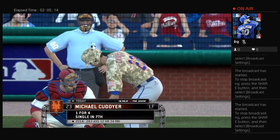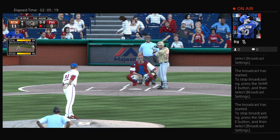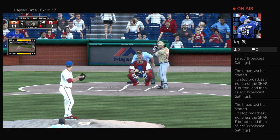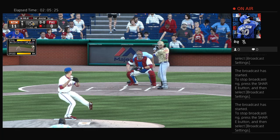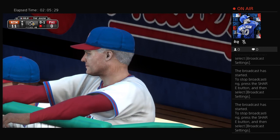Michael Kadire will dig in. He singled his last time around. They set the target in, and this finds the inside corner for strike 1.